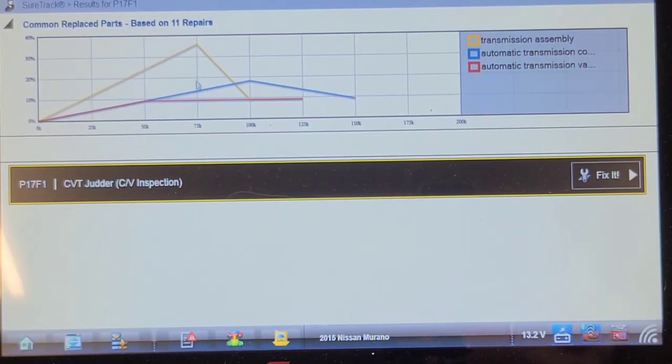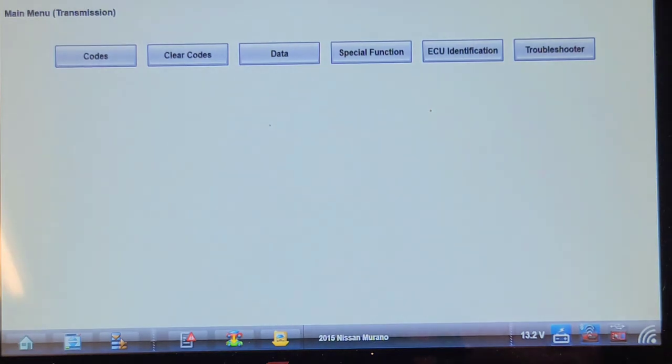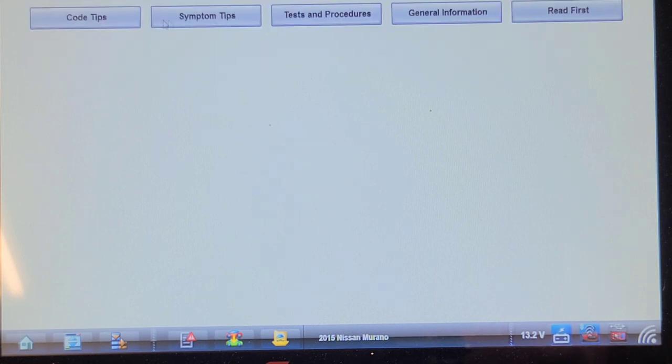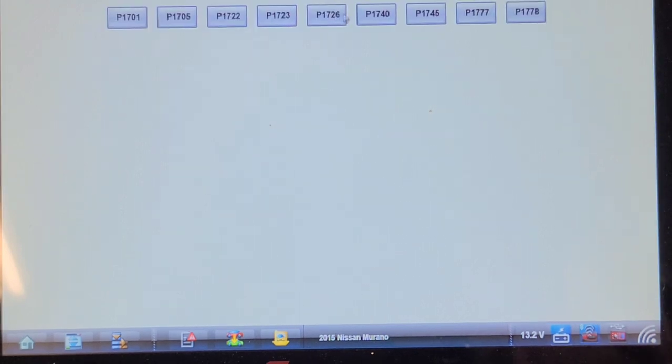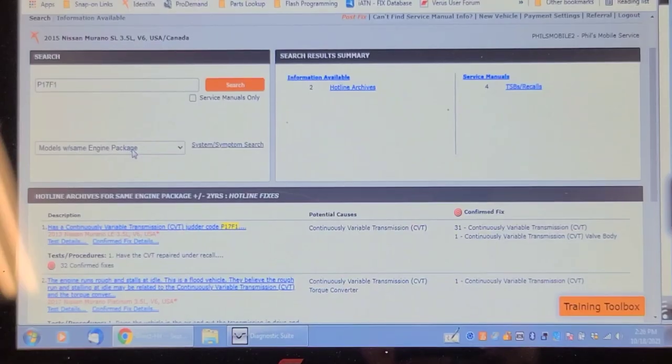So I was checking to see if there's any freeze frame data attached to this P17F1. I think that's why the customer might have opted to change the spark plugs, because he might have thought there was a misfire. I don't see anything in here. Let's see if there's any information about this fault code. And it was P17F1. Yeah, of course not. Well, we'll check Identifix to see if there's any troubleshooting tips in there.